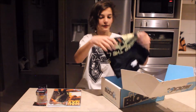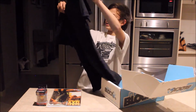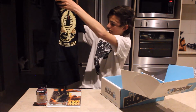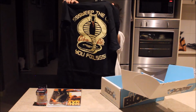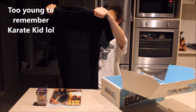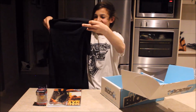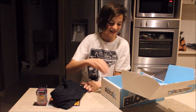Next thing, we've got the t-shirt. It is a "Sweep the Leg, Cobra Kai", you fools. I don't really know what that is. What does it say? Sweep the leg, you fools. Okay? I'm not really sure what that means. Means 8 years of school and you still can't read.